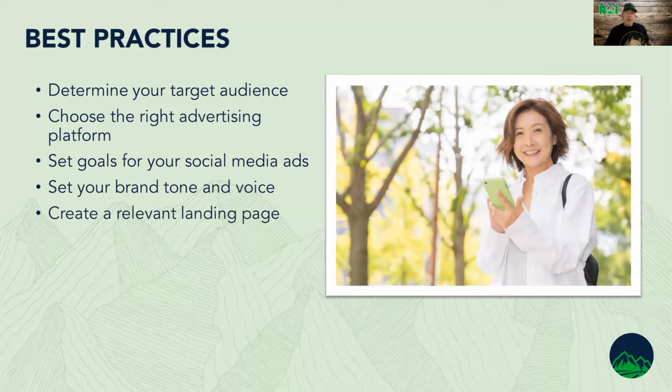We mentioned earlier, even with search ads, having inconsistent information from the ad to the page is a problem that a lot of times people run into. You're saying one thing in the ad and they get to the page, or you just send them to the home page. It doesn't say anything particular about what they clicked on. That's important. Make sure those things are consistent.